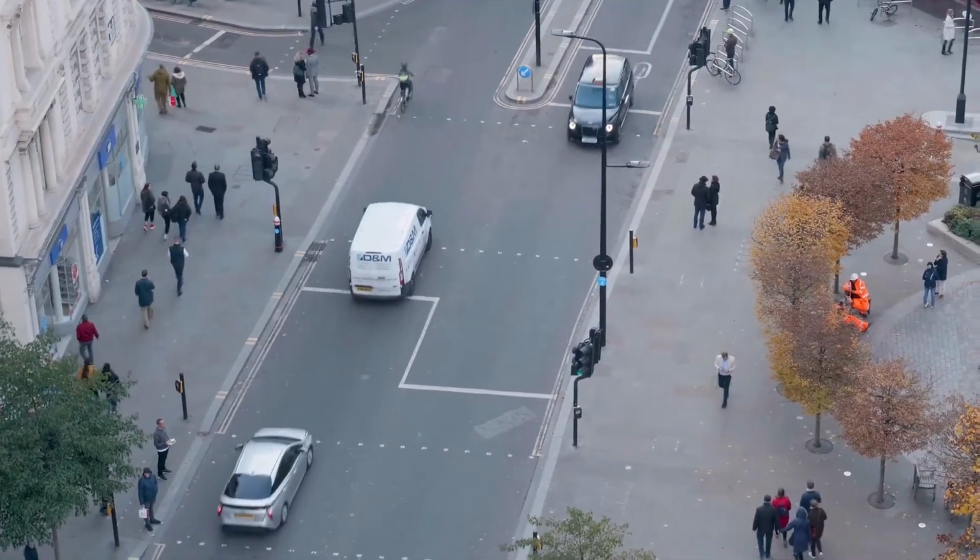It wasn't the most dangerous location in the city, but it certainly was dangerous, and we had a death soon before the project formally started, so that was something that was very prescient in people's minds.